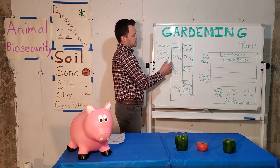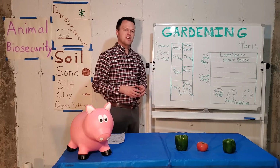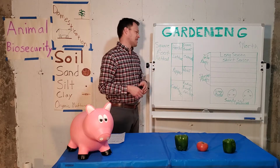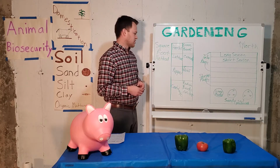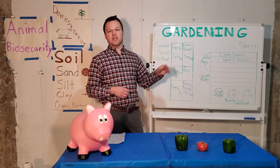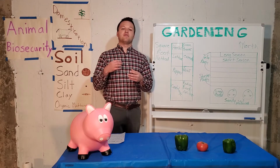The other advantage of doing this is by keeping it in a small area, about the size of this table, a little bit longer, hopefully there's enough plant density of your crop that it keeps the weeds down. So that's kind of a good reward when you're planting. And once again, you do want to come up with a list of vegetables or fruits, I should say, that you actually want to eat.